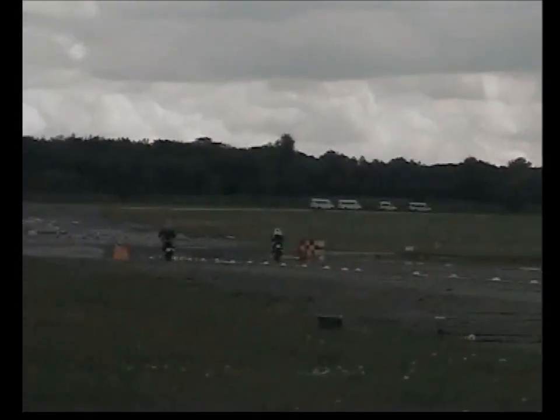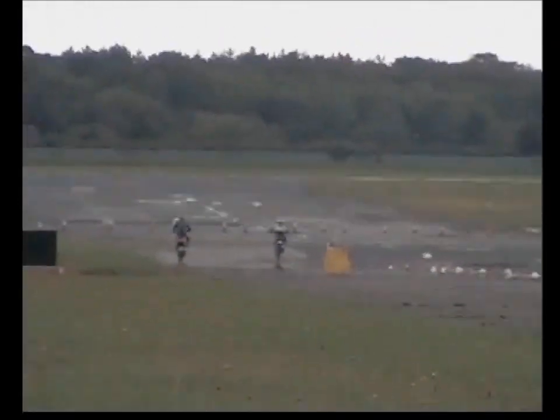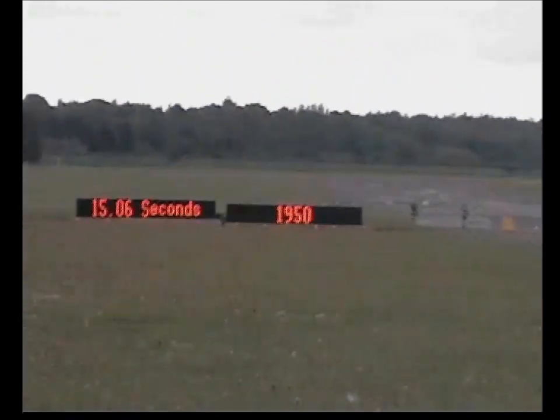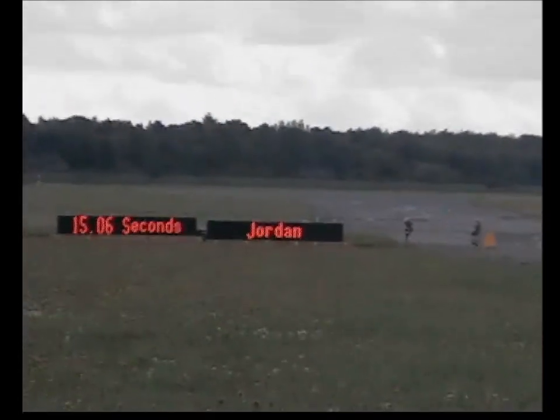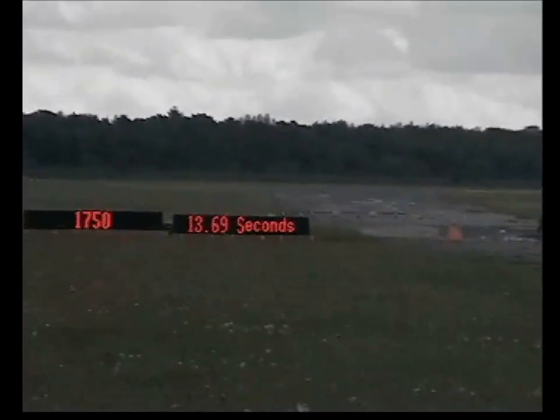Dan Grundy and Jordan O'Doherty out there. About a second and a half between these two, in favour of the man in the right-hand lane who gets to the top end first. Best run of the day in the left for Dan Grundy though, 15.06 at 78. And best run of the day for Jordan O'Doherty, 13.69 at 91.